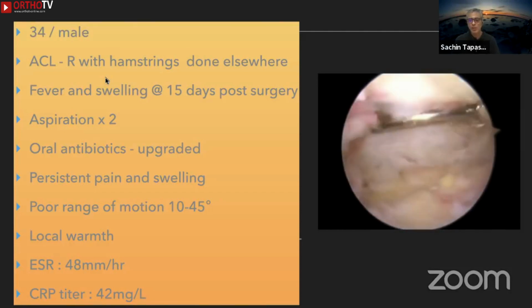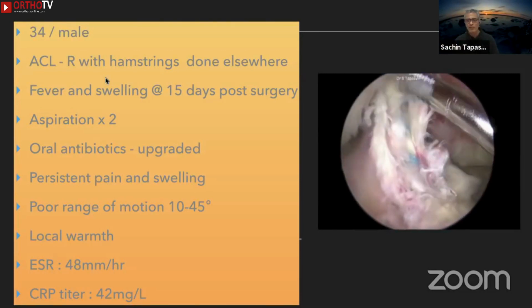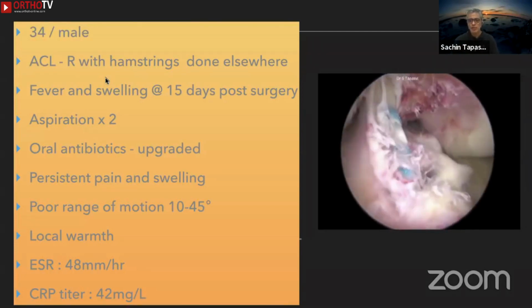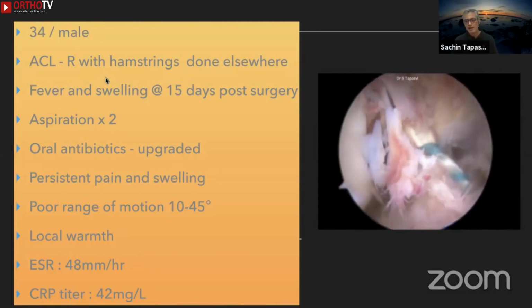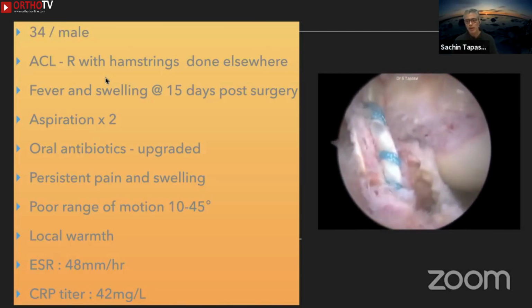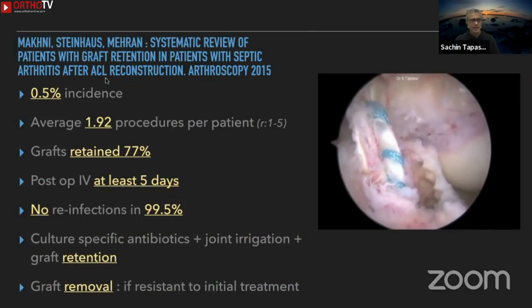And what he actually required was an arthroscopic synovectomy and complete clearance of all his hardware and even takedown of his graft. So essentially, I've put up this case to show that you should not be waiting that late. If this guy had an early washout, maybe within 24 hours, then his knee could have definitely been saved.